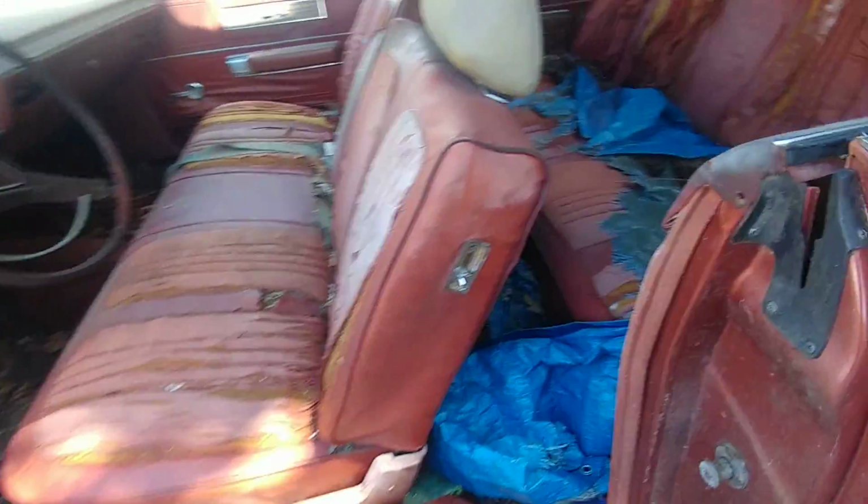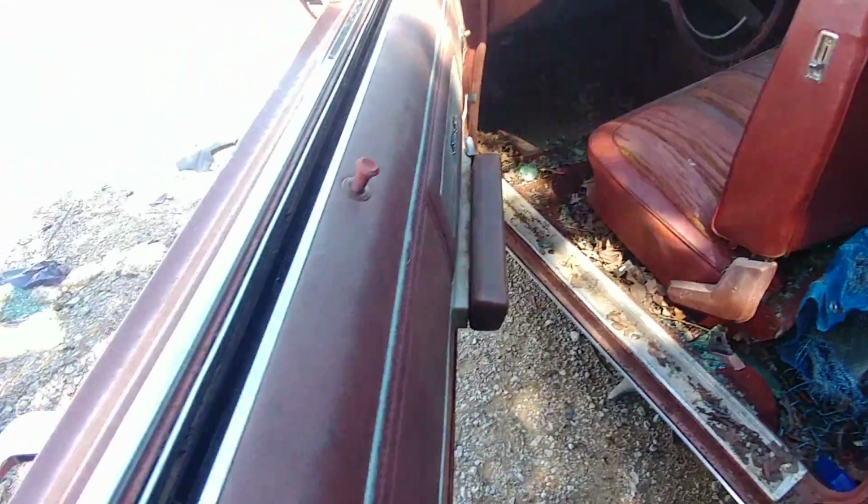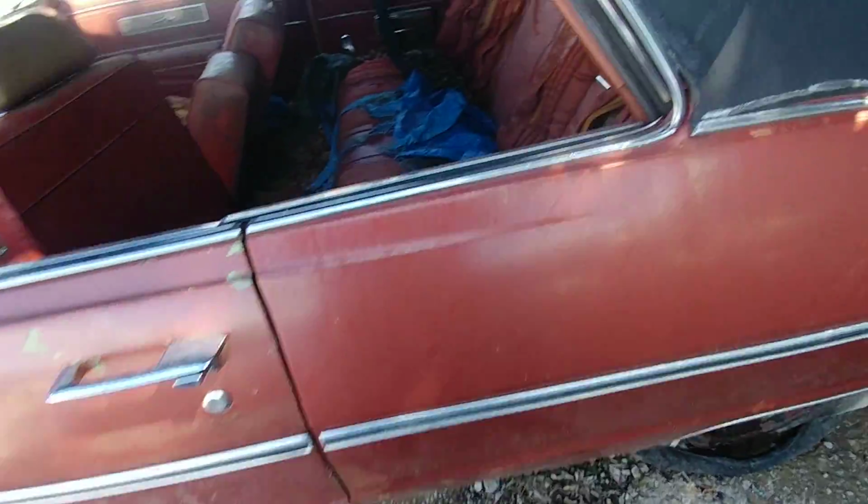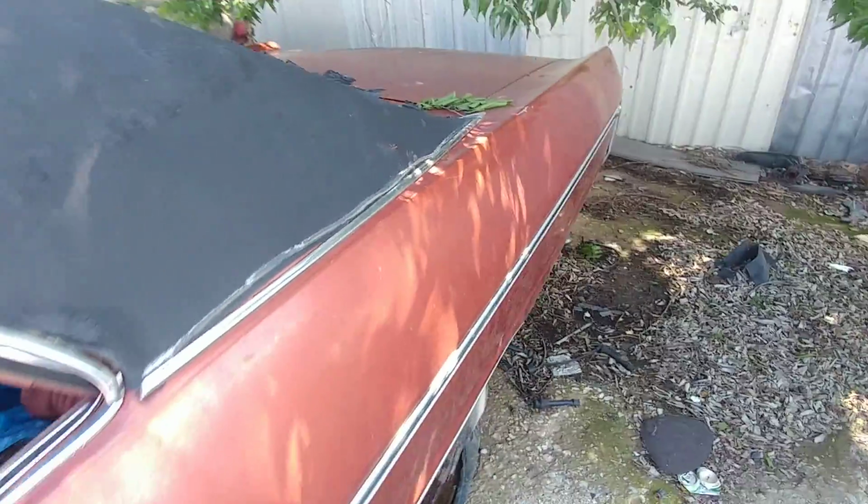Like I said, man, she's a two-door. I don't know if I mentioned that already. I mean, like I said, it's been sitting for I don't know how long. Busted the back window. I wonder if they did that here. They probably busted this window too. It's a vinyl top, so yeah, that's gonna be a problem.